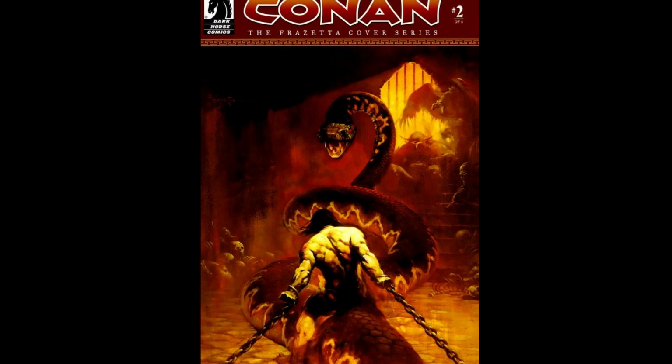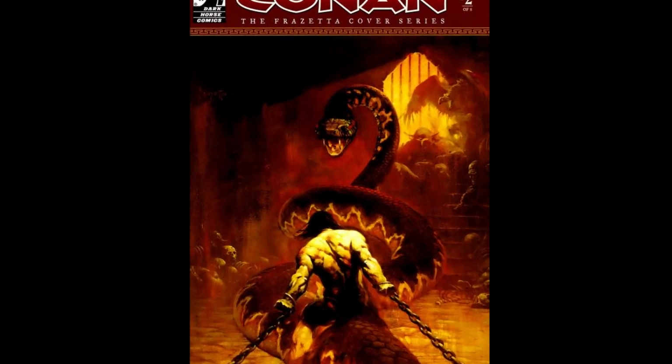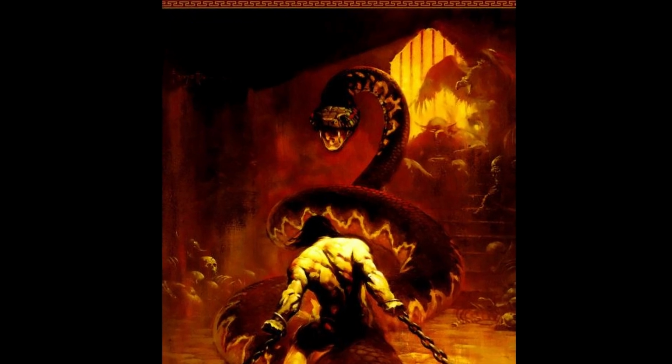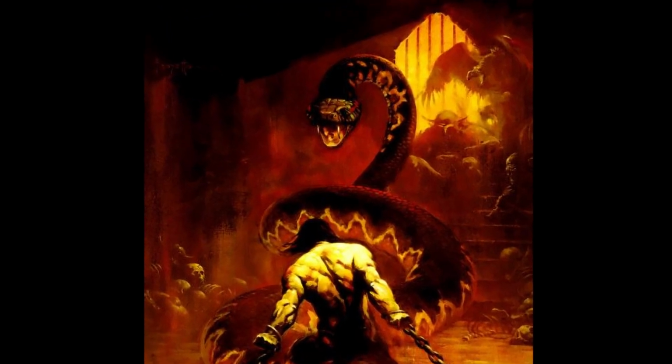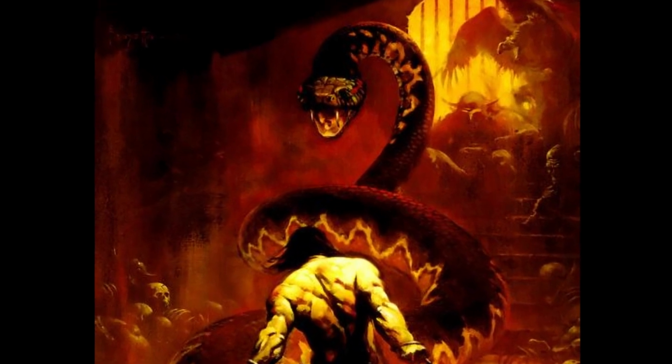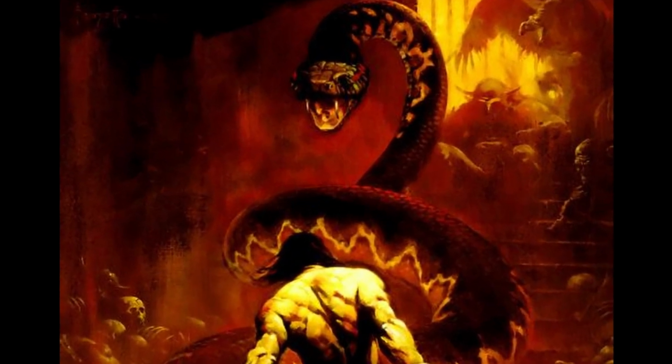Next is Conan Frazetta cover series 2, The God in the Bowl. You got Conan in chains as a massive serpent rises, preparing to strike inside a dungeon. Amazing detail, and I love how he used a limited color palette and still made it amazing.